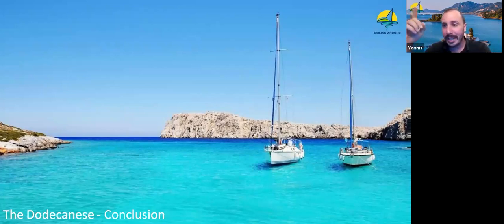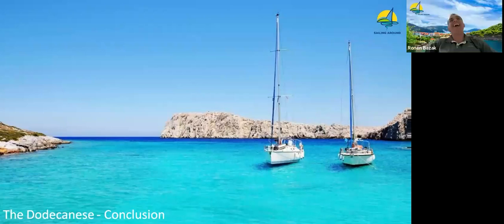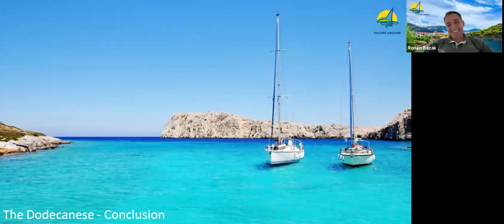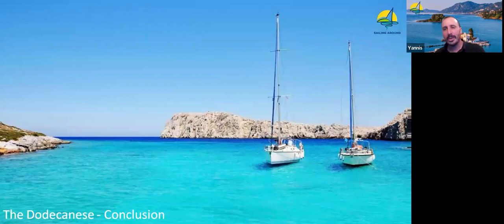One last thing about the Dodecanese. Dodeca in the Greek language means 12. Nisia means islands. So Dodecanese actually means 12 islands. Although there are 192 different ones, we still think there are 12, and we're talking about the main islands, okay? So 12 islands, if you like, you can tell them, or just brag to somebody that you know the translation when you find yourself down there. That's all about the Dodecanese, guys.